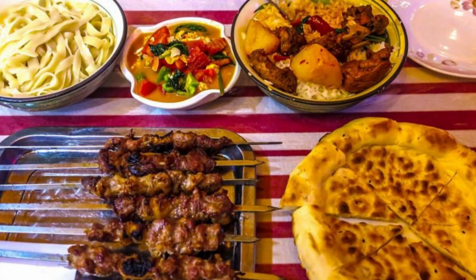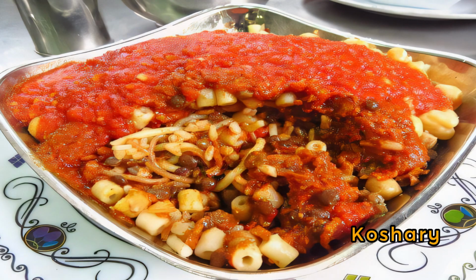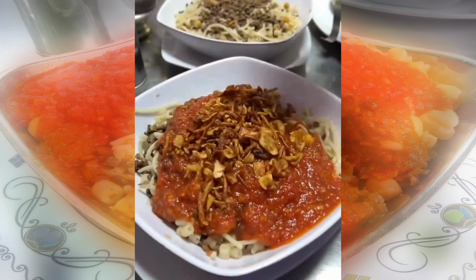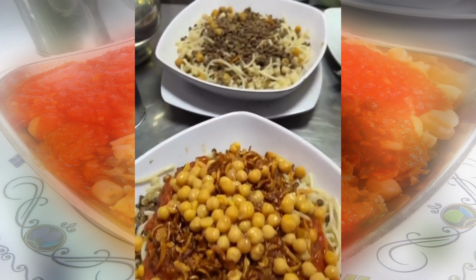Looking for an authentic culinary experience in Cairo? Look no further than a local restaurant serving up one of Egypt's most beloved street foods, kushari. This hearty dish of rice, lentils, chickpeas, pasta noodles, and spicy tomato sauce, topped with crispy fried onions, is not only delicious, but also a vegetarian option that can be hard to come by in Egypt.